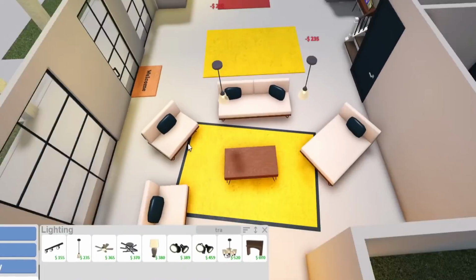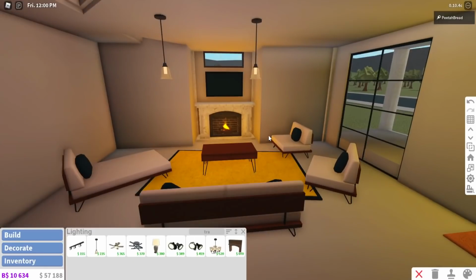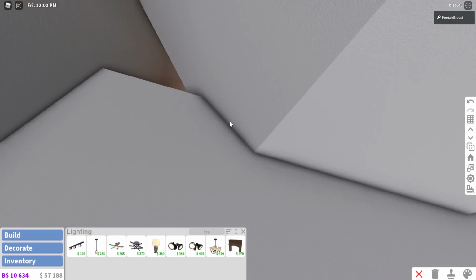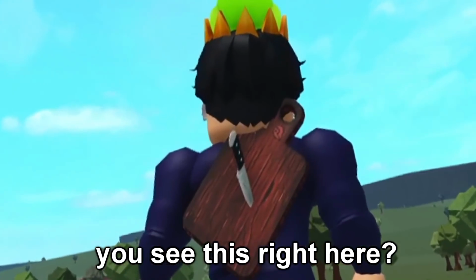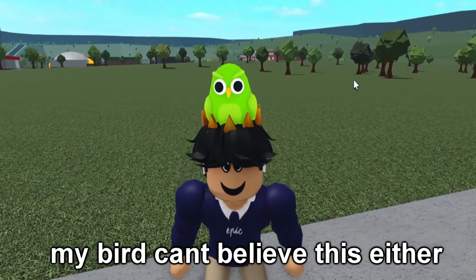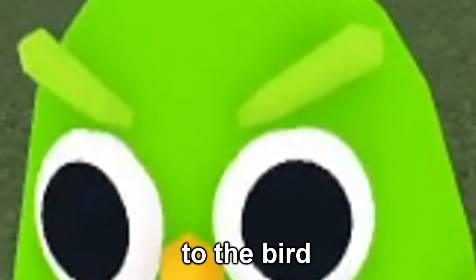Why did I panic for? The interior is gonna be just fine. These lights automatically up. Oh my gosh, there's a triangle in my roof. I can't see it very well. Oh, here it is. You see this right here? Did one of you try to stab me in the back? I can't believe this. My bird can't believe this either. You gotta apologize to the bird.